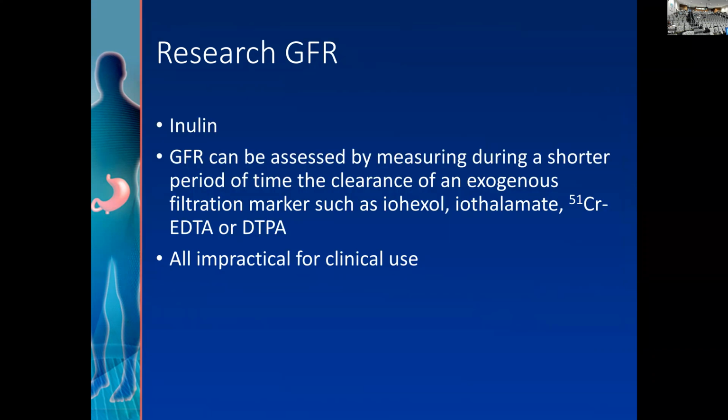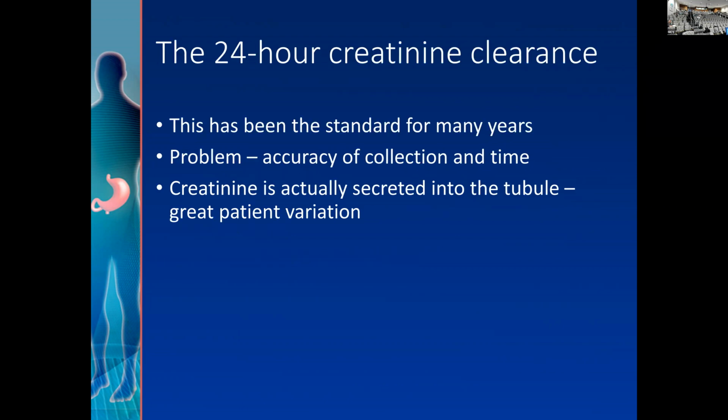For research, you can measure it several different ways. And there's some renal divisions who will still do an iothalamate, a variety of these things to really get an accurate GFR. It's really impractical for most clinical use. It's really time consuming and difficult to do. Because of that, the nephrologists went around looking for something that could better be close to inulin. And they came up with the 24-hour creatinine clearance.